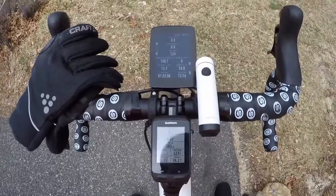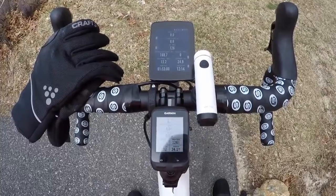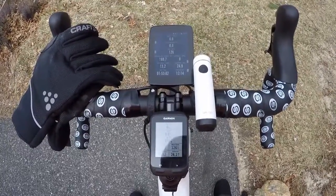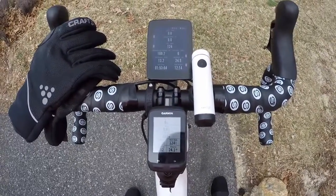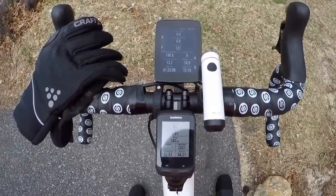Hey folks, so back from the ride. I'm recording two videos at once today. One is going to be about routing in general. This is the summary of what we're calling Ride 5.